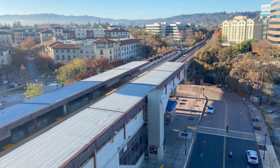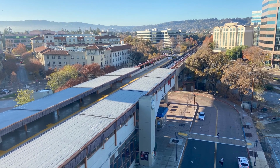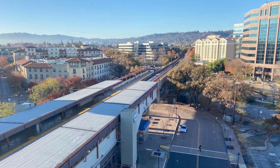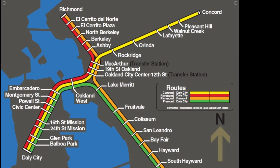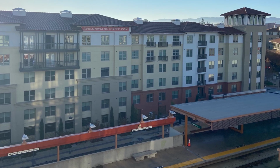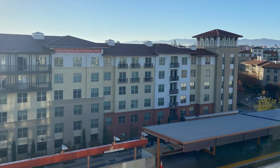The station opened in 1973 as part of the initial BART build-out, and was the second to last station before the terminus at Concord. Its name used to just be Pleasant Hill, but Contra Costa Centre was added in 2010 following the station area's redevelopment, as we'll see in a moment.